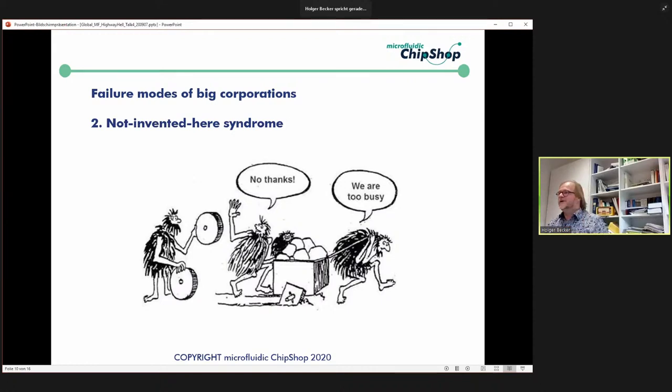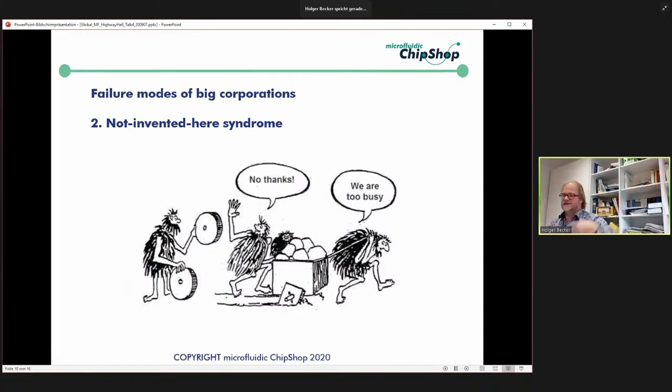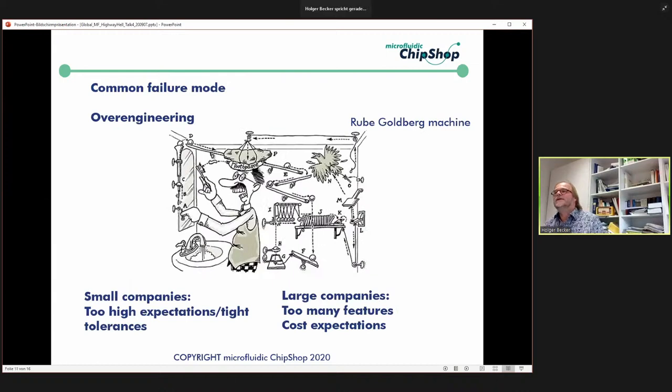It's a typical situation when you go to a first meeting with a big corporation client and you have 10 or 15 engineers sitting opposite you at the table, and they all think, we know this much better. We've always done it like this and this. So that's a fairly non-technical, purely psychological problem.